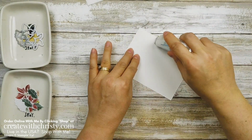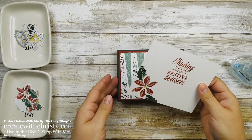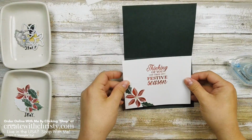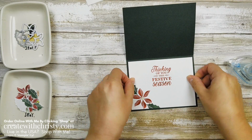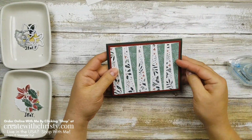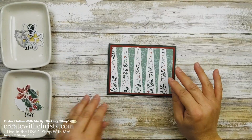Get the adhesive in the corners here. Grab that card base again. And this will go right here in the center. So if you like traditional Christmas cards, this is a great set to have. And I can't wait to use that embossing folder I showed you at the beginning of the video with the die. It's going to be a lot of fun.